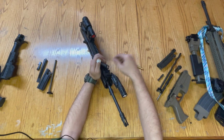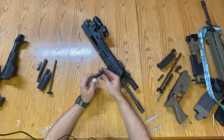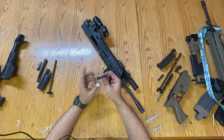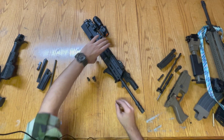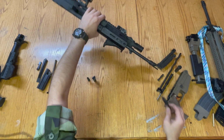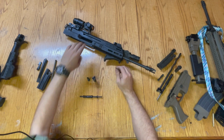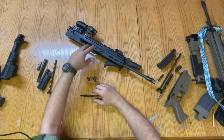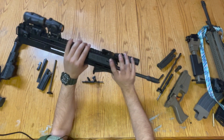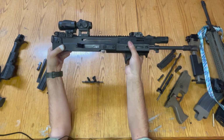Position, and then the gas cylinder and the front half of the piston come out. That's the first difference you'll see. And then the upright assembly comes out. So now that is the Bren 2 entirely field stripped. You're left with basically the same parts: the barrel, the chamber, upper receiver, and everything else just left on its own.